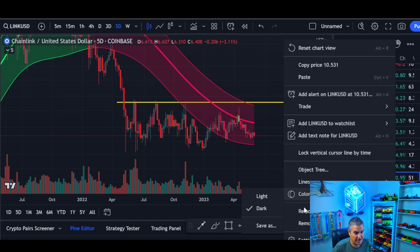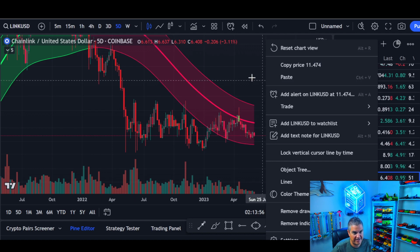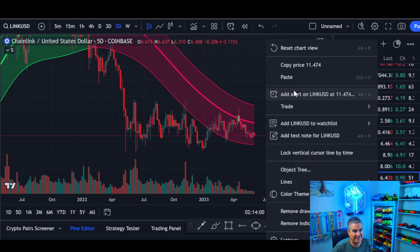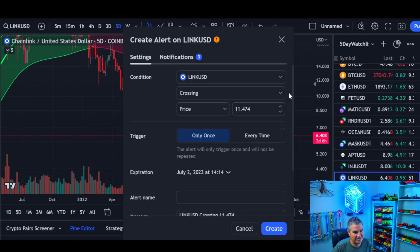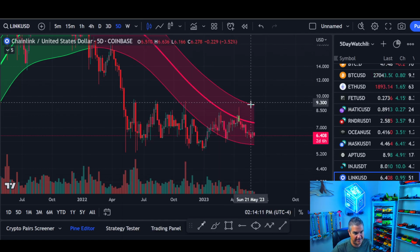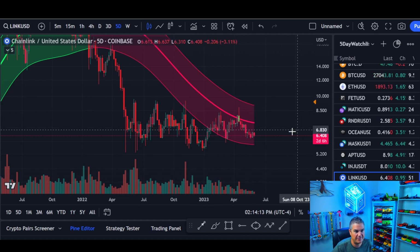So you don't have to watch it on a daily basis, right click on your TradingView, click set an alarm, add alert, type in 9.35 and then hit enter. And then it magically just pops up right here, right? See that? And then you'll get an alert, or you could set this at whatever you want.